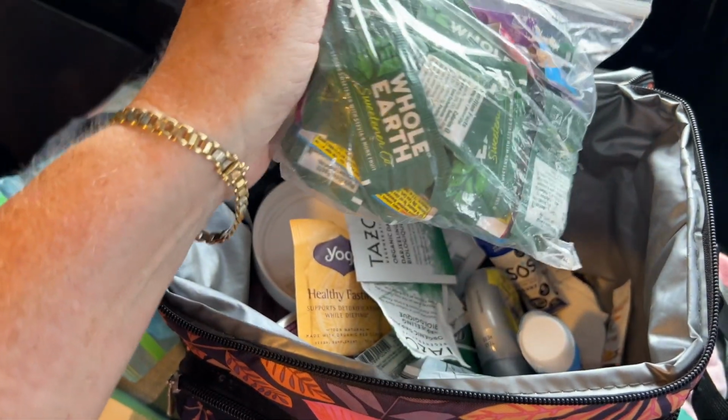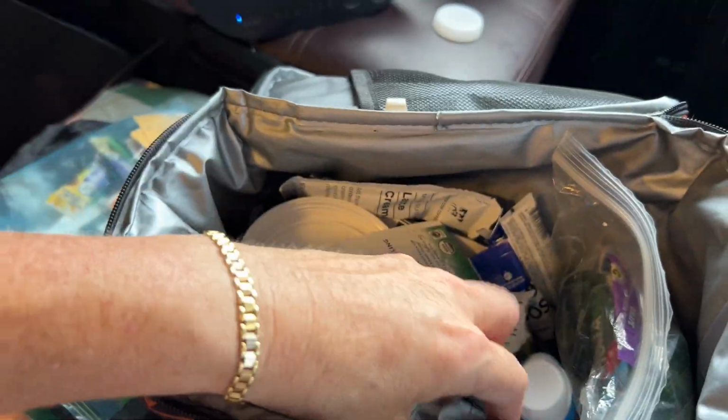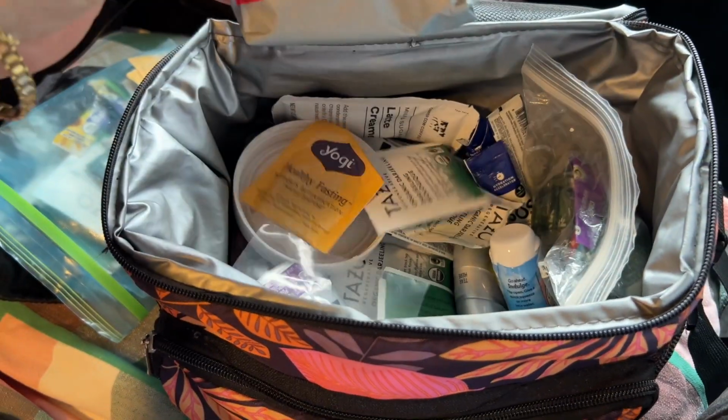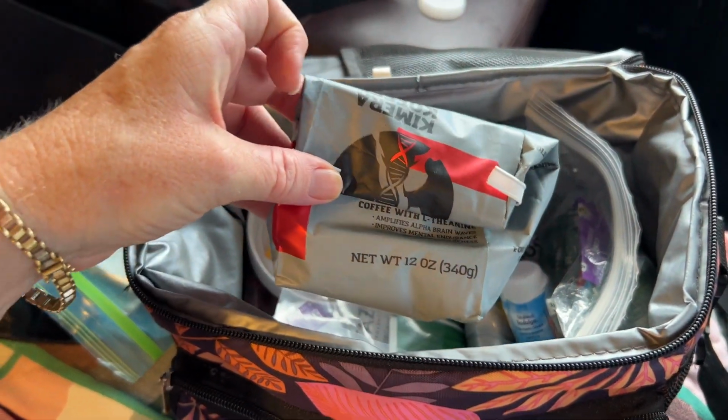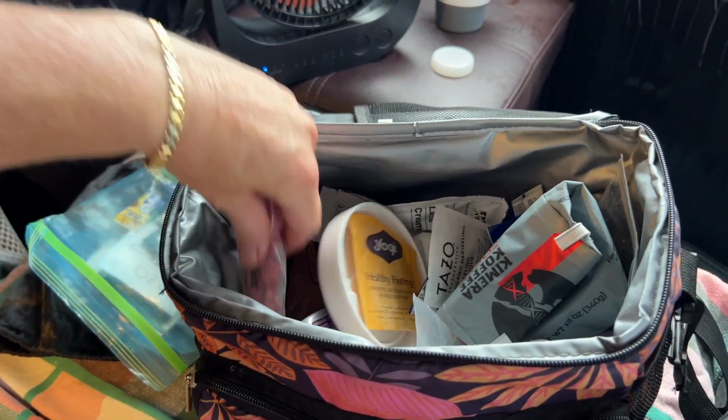In here I've got an assortment of sweeteners. I don't really use that, but it's just in case. Oh, I do have, look, I have some coffee here. And as I say, I would have the AeroPress. That was fun to use. Oh, and these are really good.